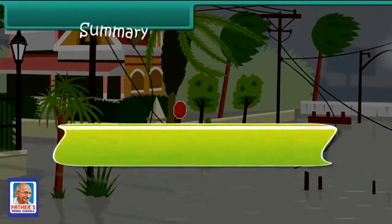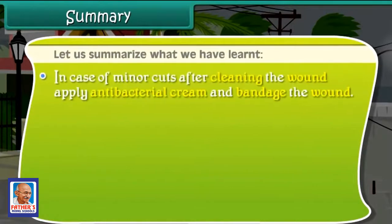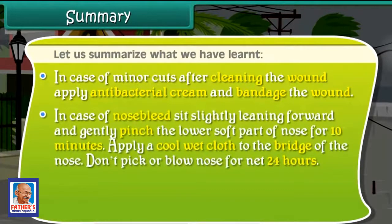Summary. Let us summarize what we have learnt. In case of minor cuts, after cleaning the wound, apply antibacterial cream and bandage the wound. In case of nosebleed, sit slightly leaning forward and gently pinch the lower soft part of the nose for 10 minutes. Apply a cool wet cloth to the bridge of the nose. Do not pick or blow the nose for the next 24 hours.